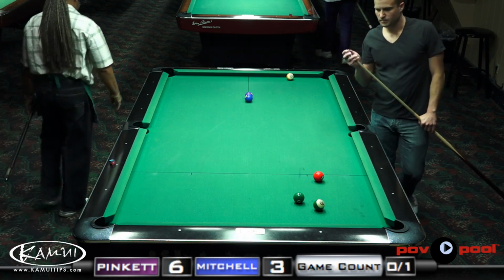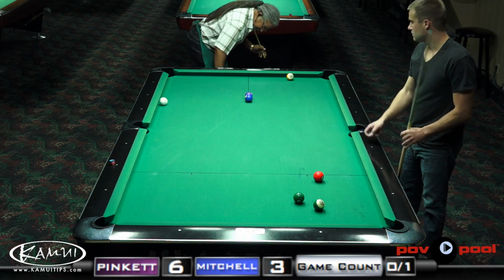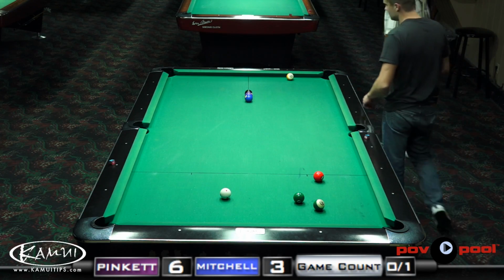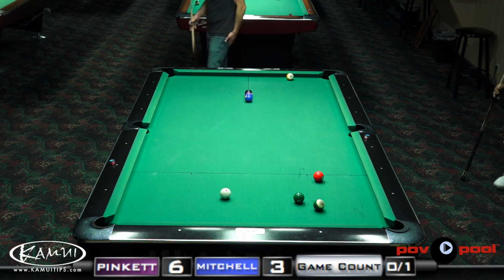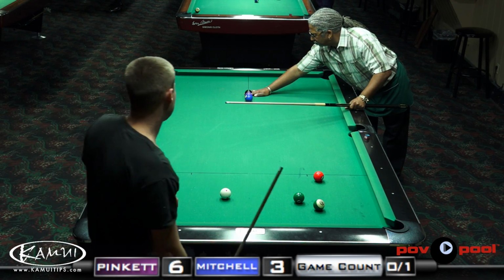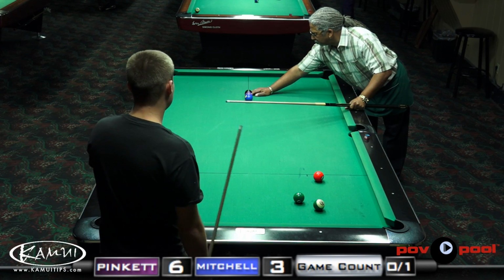You know, there's ways you can hit that where you can actually gain quite a bit of distance between the balls, like a kick and stick where you hit the ball hard with inside draw. You can come underneath it, do the same thing. This mistake actually cost Charlie a ball.